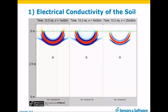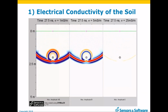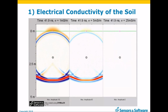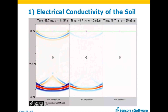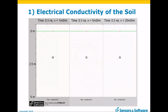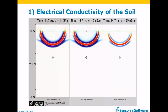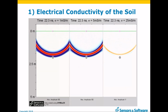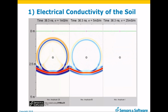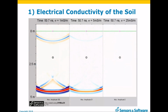The first is the electrical conductivity of the material being scanned by the GPR. The higher the electrical conductivity of the material, the faster it attenuates or absorbs the GPR signals as it travels through the material. In this animation, you can see this effect. Clearly, the GPR signals travel deeper in the soil with lower electrical conductivity on the left, compared to the soil with higher electrical conductivity on the right. Many of you know this more simply as clay is bad for GPR.